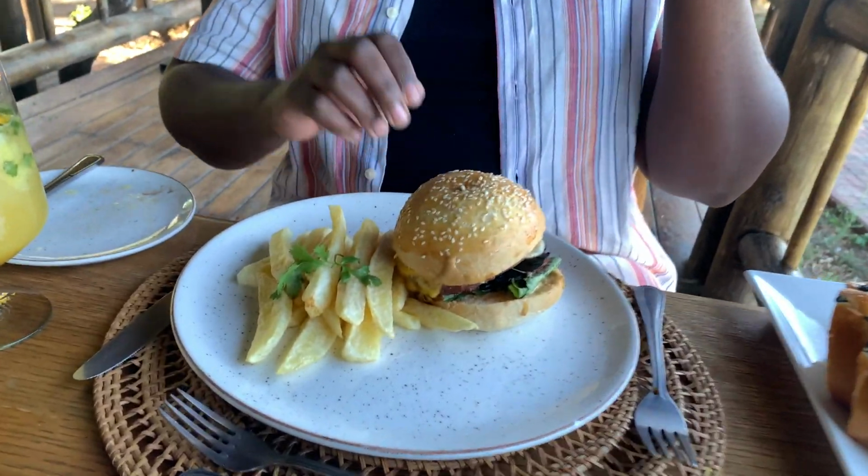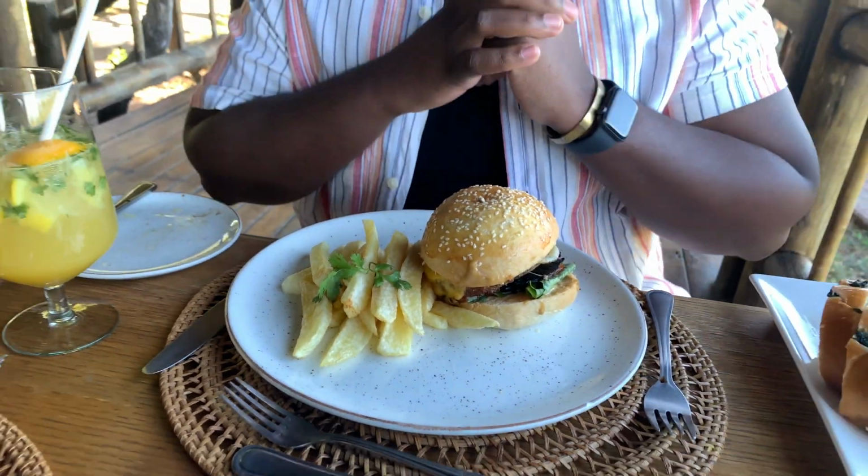Today's menu is quite interesting. We've got a kudu burger. Just from the look of it, we've obviously got a mushroom, tomato, your cheese, your onion, and obviously your patty. We've got fries over here.